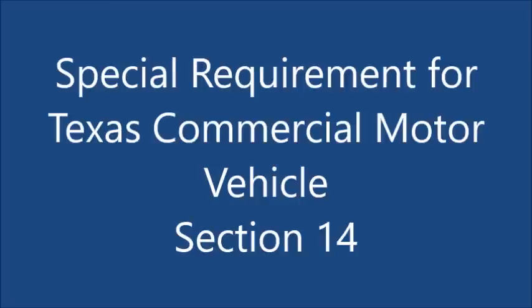14.3 Special Requirement Limitations. Note exceptions. 1. Speed limits. Obey posted speed limits. 2. Height. No vehicle, including the load that it is hauling, may be more than 14 feet in height from the ground to the top of the load. The driver is responsible for determining that his load will safely pass under any bridge or overpass on his route.